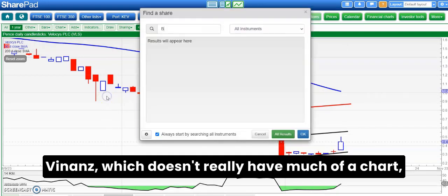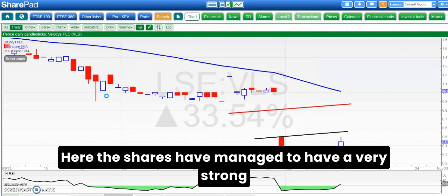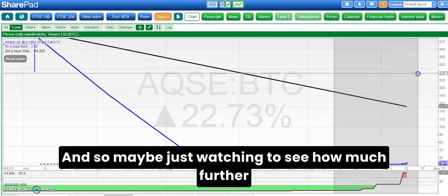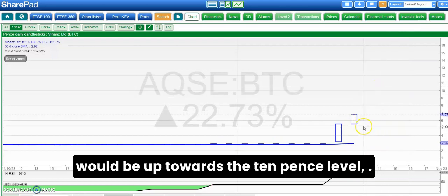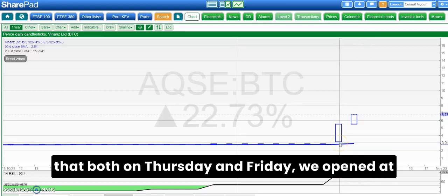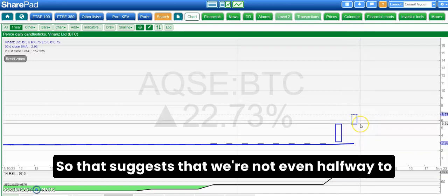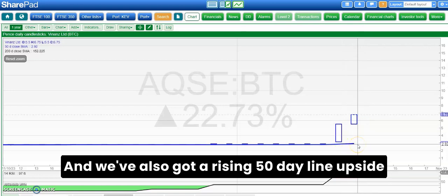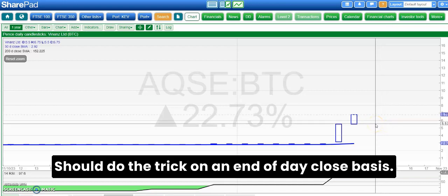Finishing up with Vinanz, which doesn't really have much of a chart, but it's worth having a look at anyway. Here the shares have managed to have a very strong end to the week with the fundraise that they had, and so maybe just watching to see how much further they can go. At this stage, probably the area of favour would be up towards the 10 pence level, given the fact that both on Thursday and Friday we opened at the low and closed at the high. So that suggests that we're not even halfway to the upside that we are potentially looking at, and we've also got a rising 50-day line. Upside here valid while we're above the 5 pence area on an end of day close basis.